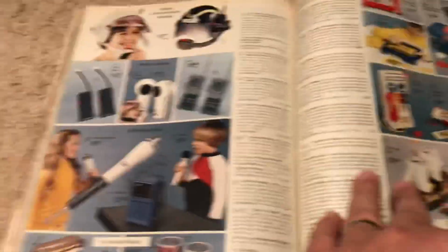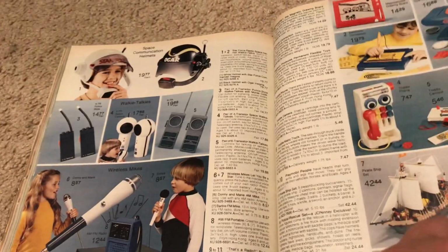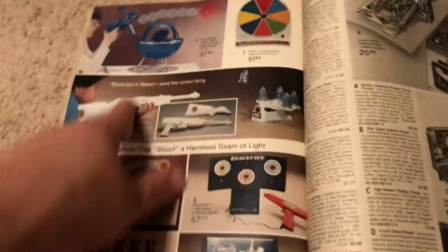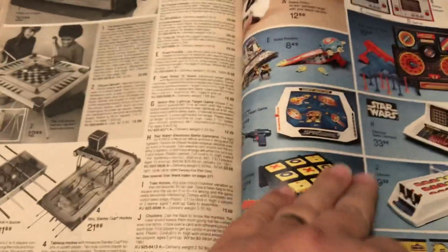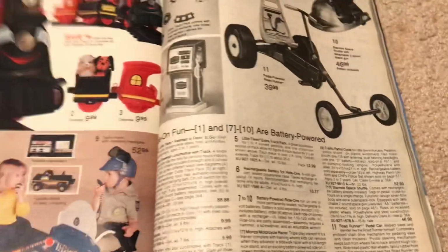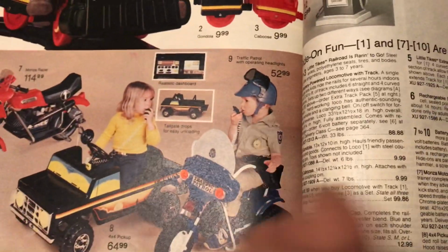Some of these just looked really neat. Space helmets. They had Star Trek ones and stuff. Radios that looked like things, like cans and stuff, were popular. Light games, basically. This is all early elements of video games that would come out, like this Star Wars game, see? Or these were all the predecessors to Nintendo. Look, little kids dressed like Punch from Chips.